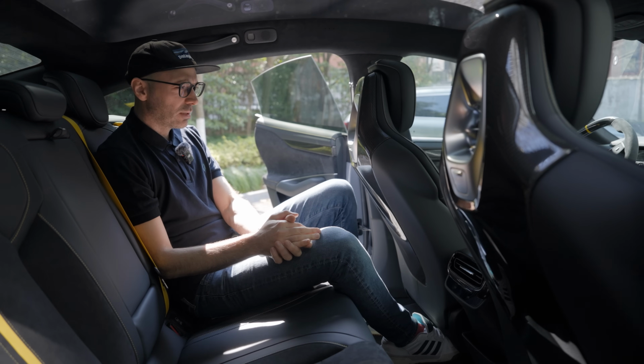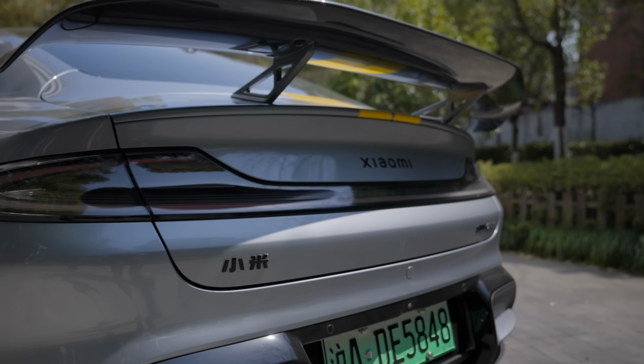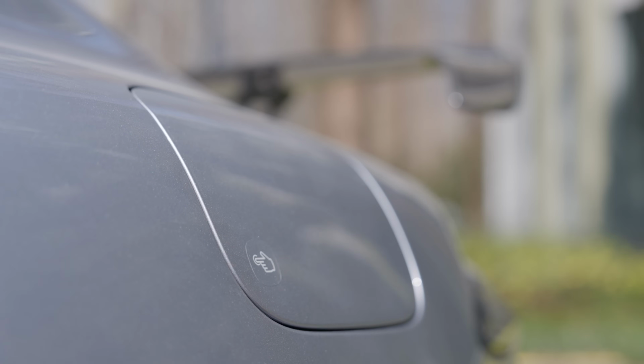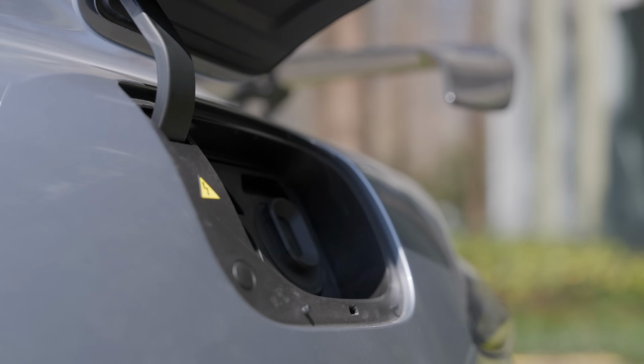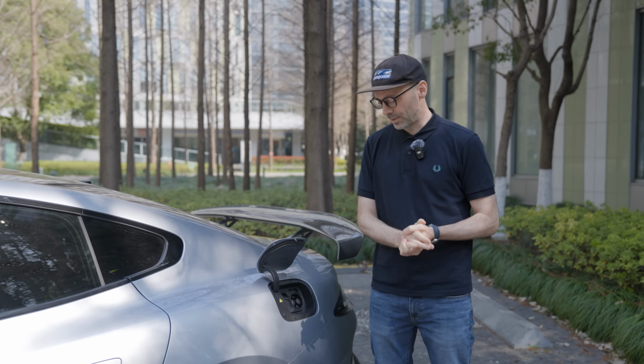But then it begs the question, why bother having it in the first place? But what really means sports? Well, it's all to do with the battery. Now, this comes with a 93.7 kilowatt hour battery, and it's one of CATL's best. It's the Qilin 2.0 battery.